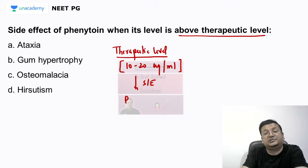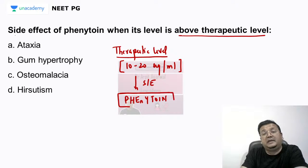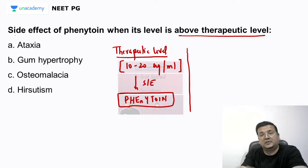This is the therapeutic level and it will lead to many side effects which I have told you in the previous question, remembered by the mnemonic phenytoin itself. So all the side effects that we discussed appear at therapeutic level. At normal plasma level, you will have all these side effects. So that is what was discussed in the previous question.